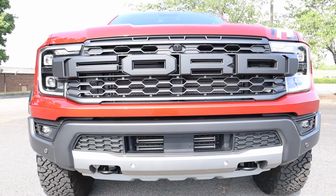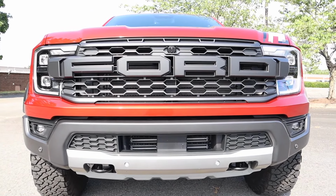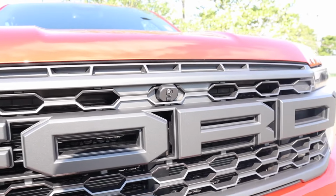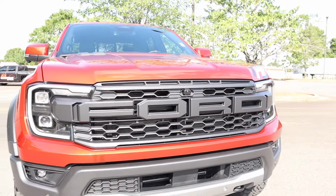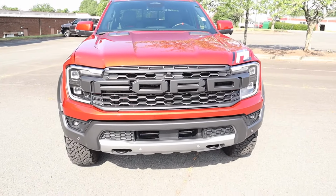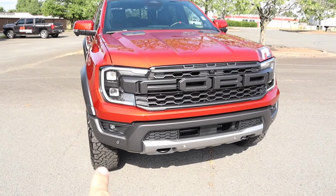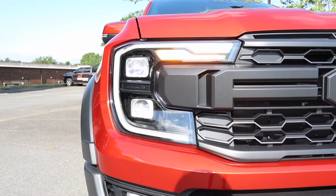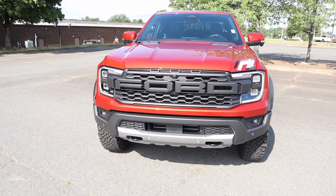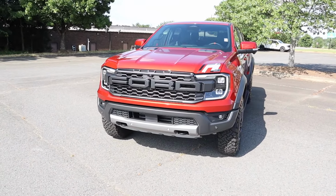So let's work our way to this front end design where from here, this could be an F150 Raptor with everything up front. Massive Ford logo in that grille. There's also a forward-facing camera. Plenty of cutouts to provide a lot of cooling to that engine. And then even a similar design with the headlight housing. As you can tell, it wraps around the middle section of that grille there. Everything is LED for the headlights, high beams, DRLs, and turn signals.